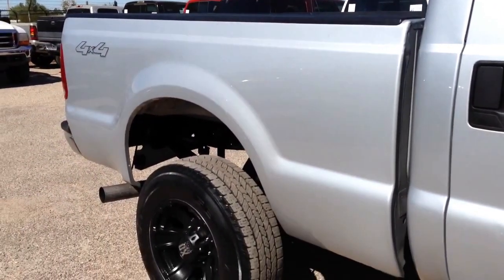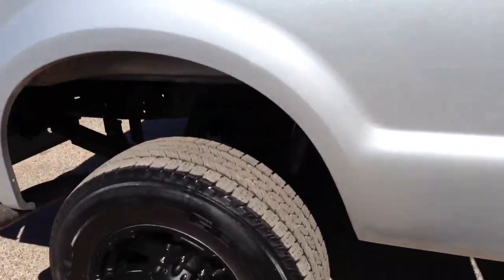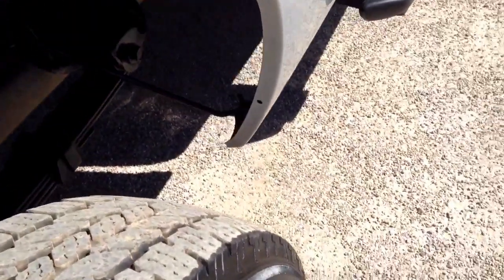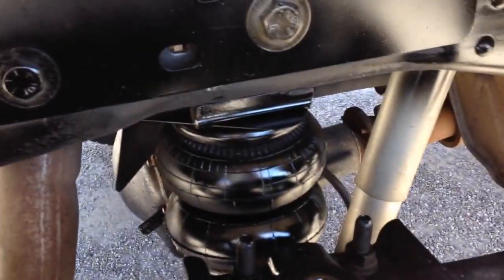And then front seats, we got those from LKQ used, and they're a nice set. It does have air suspension.